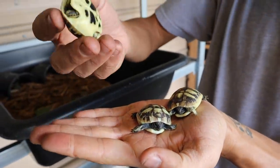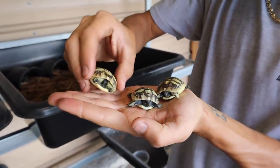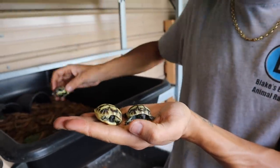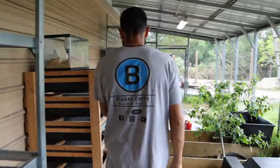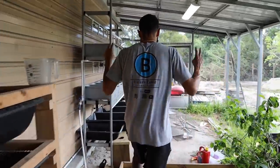This one's about a week older. Gorgeous little guy. Small little eastern hermit tortoises. Adults right out over there. Pretty freaking dope. We come down this way, and then over here is my aquatic center.